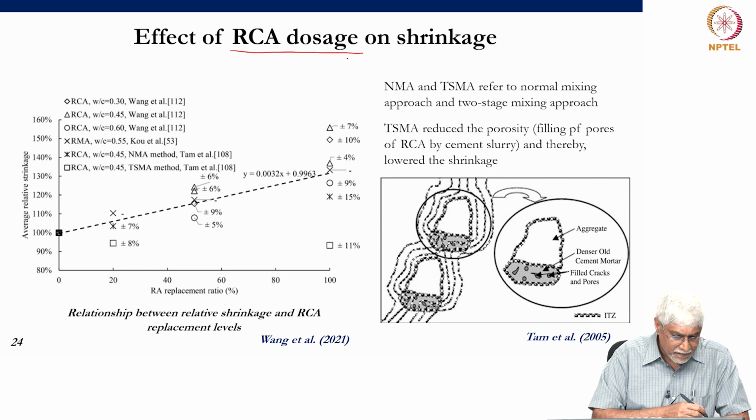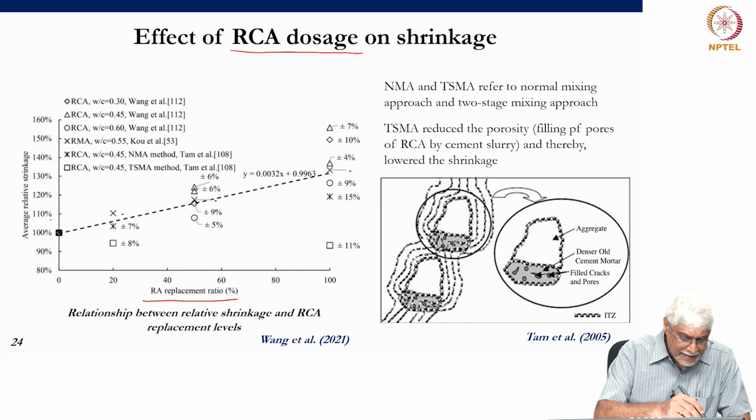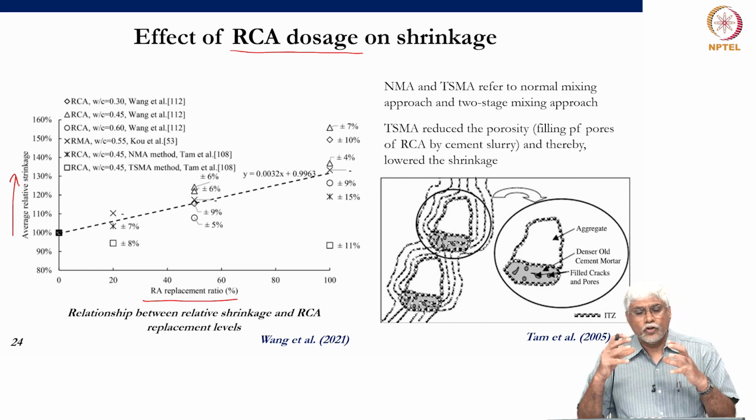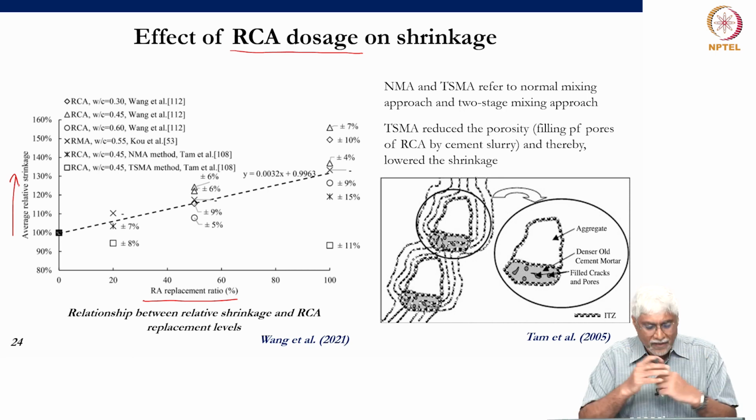We look at shrinkage. So, we find that as you increase the recycled aggregate ratio within concrete, the shrinkage is slightly increasing. Okay. This is for different types of concrete, but you see that there is a trend. There is an increase of about 20 or 30% when you have recycled aggregate, because again you have less stiff aggregates. So, it is resisting shrinkage not as well as pristine, natural aggregates, and you also have water that is being released.